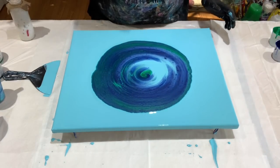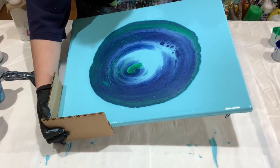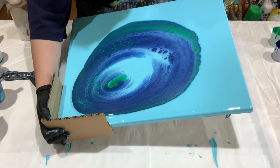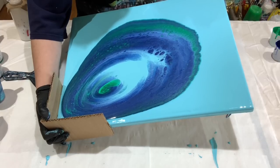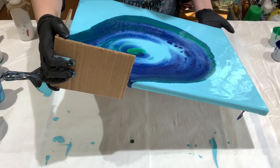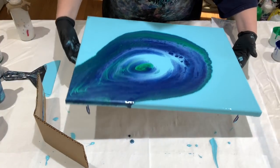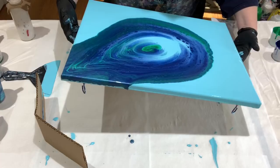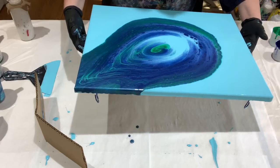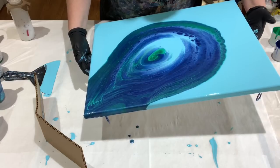Need to get myself a corner catcher. And I'm bringing the paint back to center before I change direction. I think I'm going to go this way.